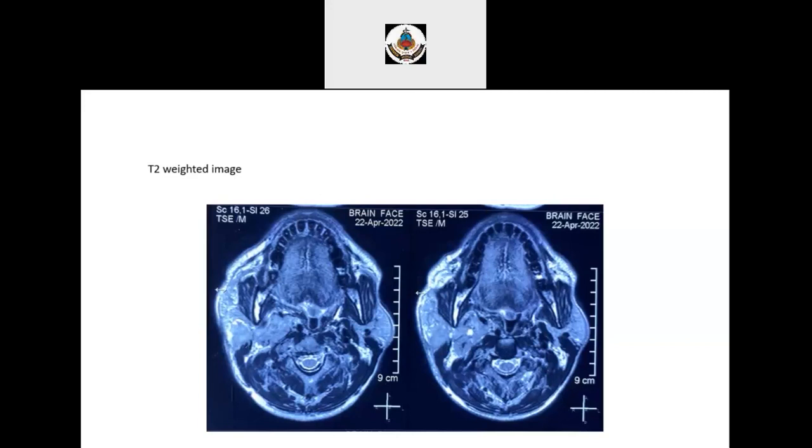Usually the deep lobe is in the pre-styloid space of the parapharyngeal space. It doesn't go into the post-styloid space. What is the relation of the internal carotid with the tonsil? The internal carotid artery travels in the post-styloid space along with cranial nerves 9, 10, 11, 12. It lies posterior to the posterior tonsillar pillar in the parapharyngeal space.